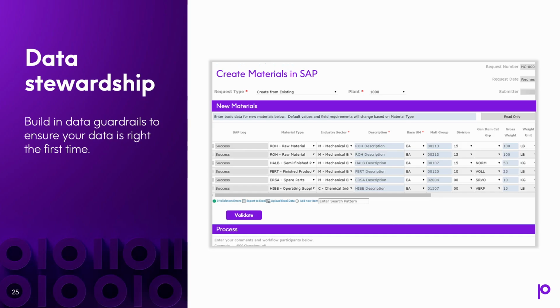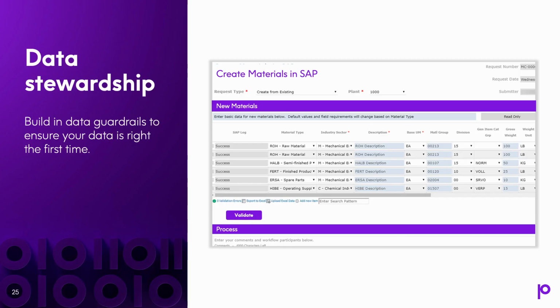Data stewardship is a big one for us. So what are those guardrails? What can they do? If you're setting up a form, you want to make sure that what goes into the fields in that form is the right information. Things don't go in the wrong place. Or you can have things like drop-down menus. Also within forms and even within the Excel workbooks, you want to be able to do things like SAP F4 lookups. What are the specific things you need to happen? So all of these things are important, and you want to ensure that the data that goes in is right the first time. And we can help you do that.